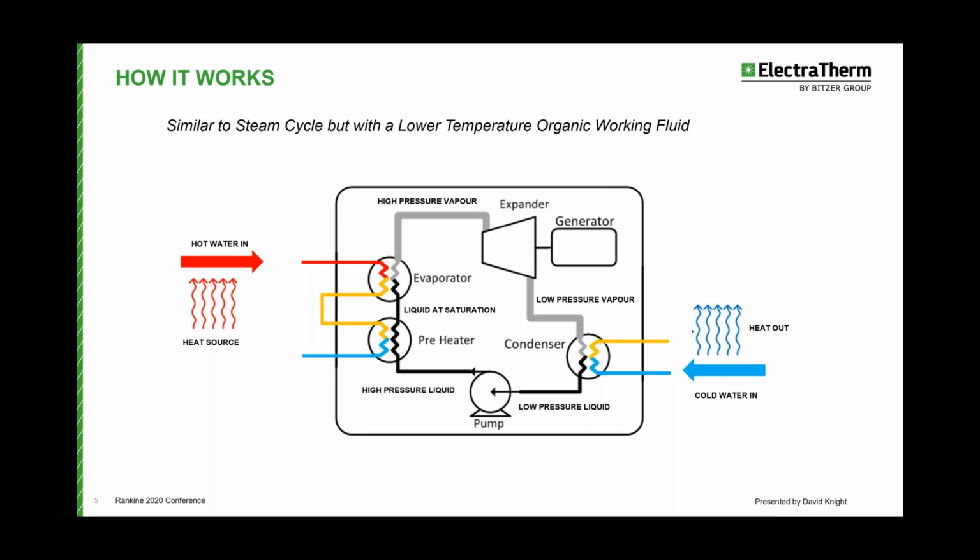And the pressure difference between the high pressure vapor and low pressure vapor is what turns the expander and generates electricity. So the higher the hot water temperature in and the lower the cold water in the condensing circuit, the more energy that we can generate.